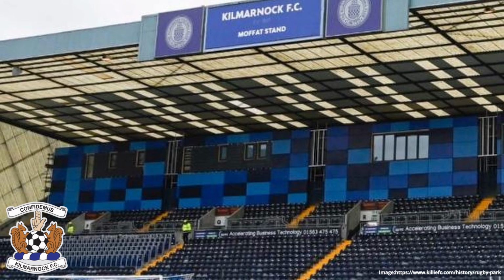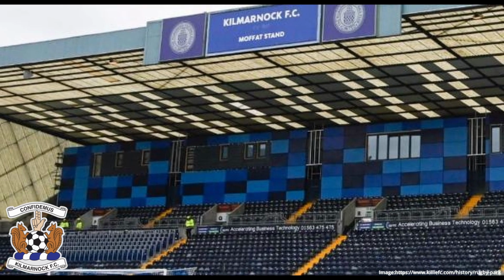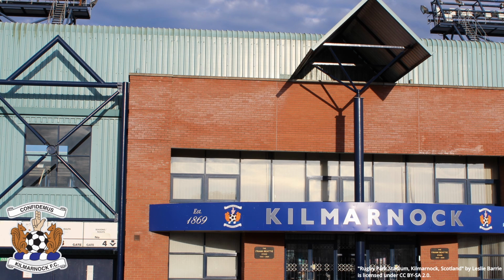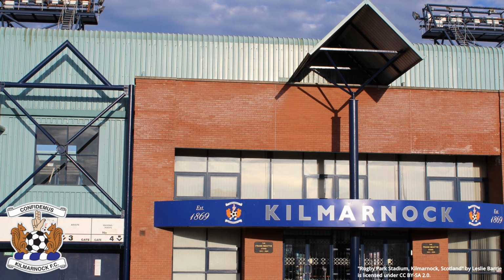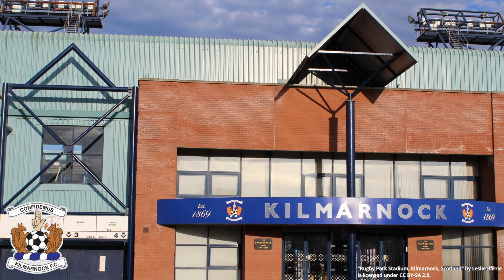And by 2021, Kilmarnock started a renovation on the Moffat stand, which added offices to the back of the stand, and they also upgraded the grounds to be more accessible. Fall of 2021 saw the opening of the Killy Superstore, which is located in the main stand. And April of 2022 saw the opening of the Killy Museum, which sits adjacent to the Superstore.